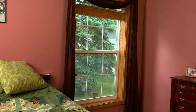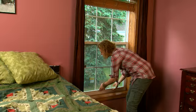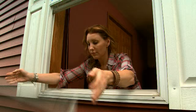Having an emergency escape plan and practicing it is also essential in any sort of home. You always want two ways out, and knowing how to properly use windows that are installed in your home is very important. And decide on a designated family meeting place, somewhere that you're safe and can be seen in the event of an emergency.